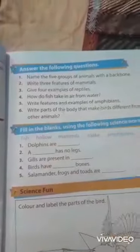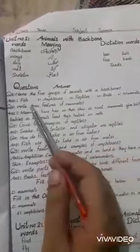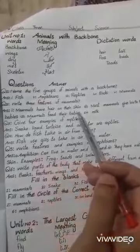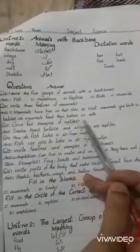Answer the following questions. Question number 1. Name the 5 groups of animals with the backbone. Fish, amphibians, reptiles, birds, mammals. Write 3 features of mammals. Mammals have hair on their skin. Most mammals give birth to their babies. Mammals feed their babies on milk.